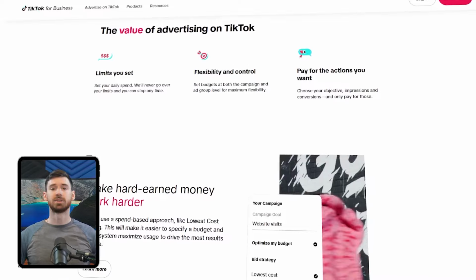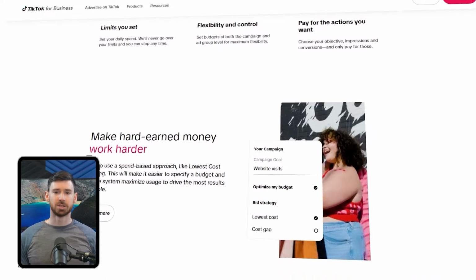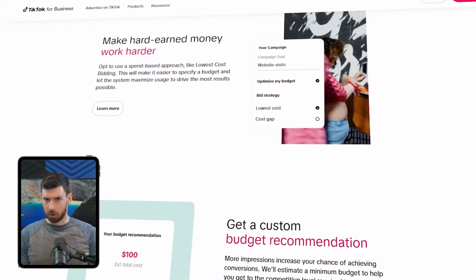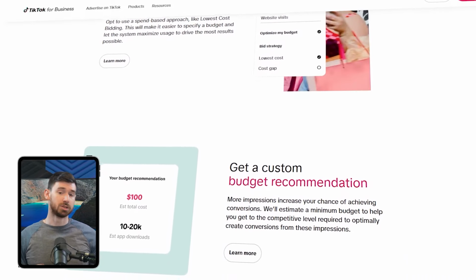So let's talk about the money side of things, because this is where TikTok does things a little bit differently. Unlike other platforms that lock you into monthly plans, TikTok uses a flexible pay-as-you-go setup through their ads manager. You can start with a smaller budget and increase it as your marketing needs grow. Now here is the catch.